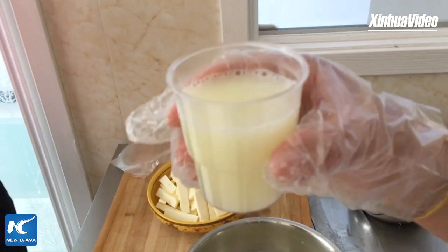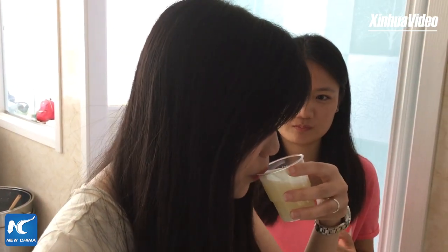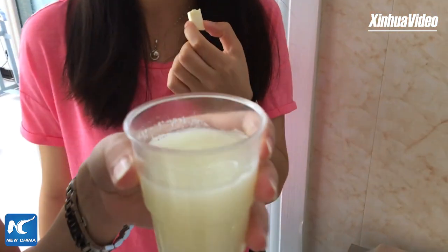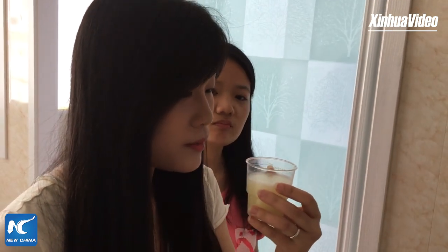And I'm going to try this one. I'm going to be courageous enough to try the fermented liquid. It's been separated from the fermented milk. It tastes sour, a little bit like yogurt, but it's not that thick. It's clearer. So it's very healthy, it's nutritious for our health.